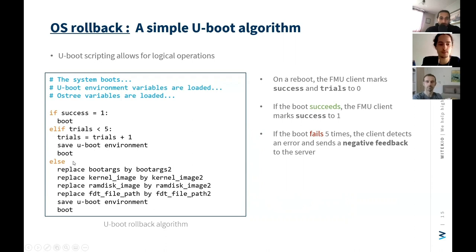So we go into the next branch, which is replacing all the main arguments used for booting by the second argument here, boot arguments, the kernel, the RAM disk, and device tree. And this will just have the effect of booting on the previous deployment. Here we save the U-Boot environment and we boot. And then we are sure that because this is a previous deployment, we have very little chance that the system fails.